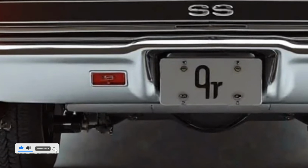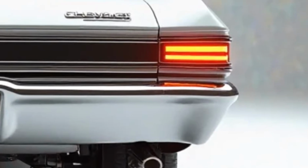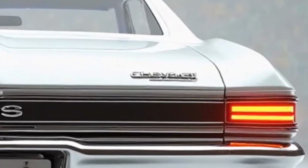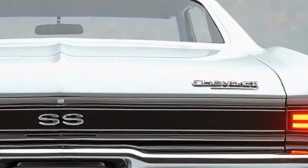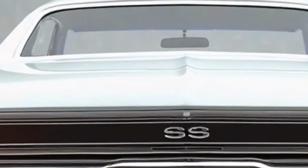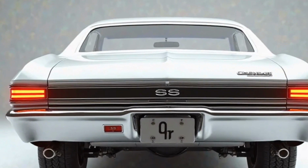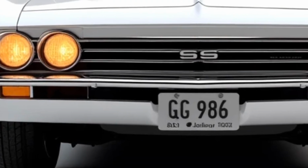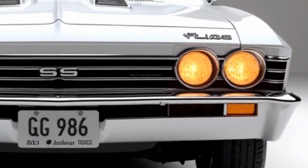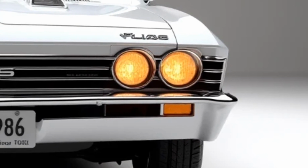Chevrolet Chevelle 396 Sport Coupe, one of the most iconic muscle cars of the late 1960s. This beast was born during the golden age of American performance cars, packing power, style, and an unmistakable presence on the road. Today, we're taking a deep dive into everything that makes the SS 396 a true classic, from its aggressive exterior to its well-appointed interior, heart-pounding performance, and what you can expect to pay if you're looking to own one today. Let's start with the styling.